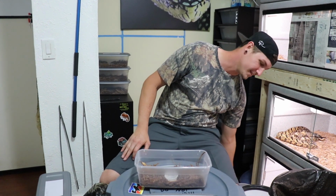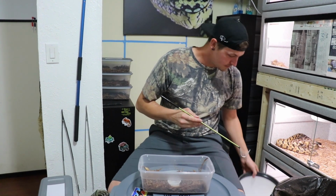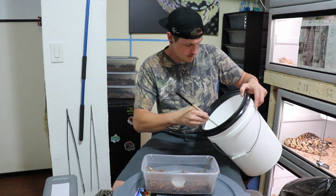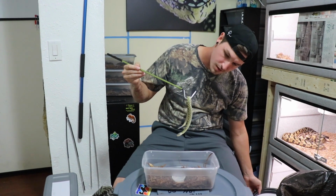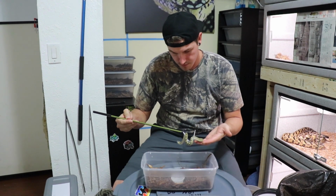Downside to keeping water in deli cups, they love to spill it. So yeah, this is my female. She's awesome. Pretty girl. Can't wait for that shed to come off on her head, but beautiful snake nonetheless. So awesome.